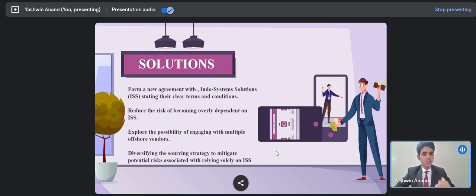To ensure business continuity and performance in the face of fluctuations in the travel retail industry, Globshop should prioritize service level agreements and performance metrics in agreements with offshore vendors. This will help them maintain the quality of IT services even during challenging times. Globshop should strike a balance between cost reduction and service quality. They should not compromise on service quality solely for cost savings. Continuous monitoring and evaluation of vendors' performance will help maintain the desired balance.